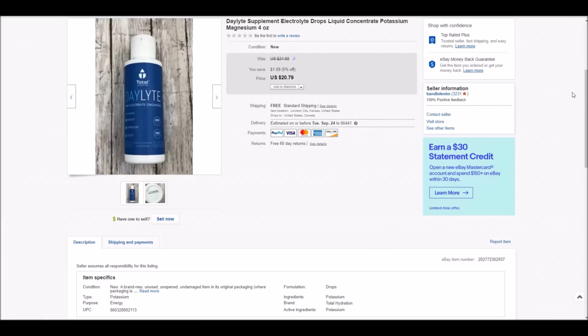I did not suspect that a small bottle like that, it was only 4 ounces, so it was a very small bottle, would sell for that. Did not see that coming. So, very pleasant surprise. After shipping, fees, and cost of goods, total profit on this sale was $13.30.